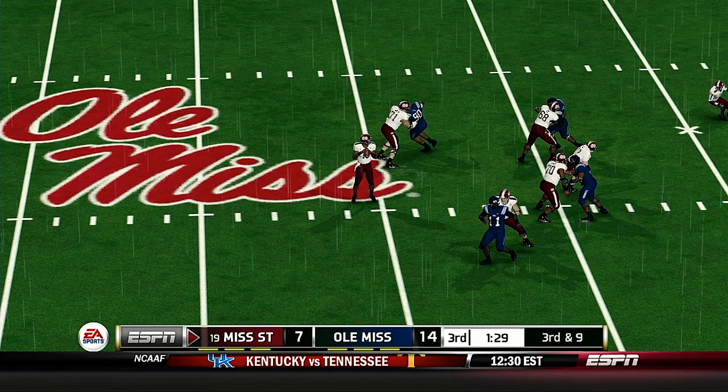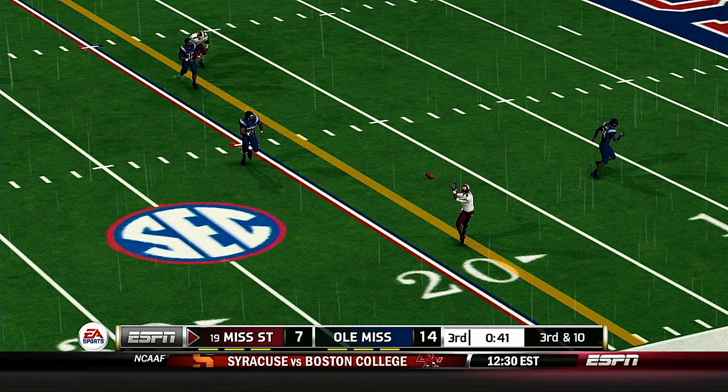From the 34-yard line, it's second down. Got a man, watch out here. And they make the stop at the 28-yard line. That brings us third and 10. Throws complete, and he's got room to work. He's pushed out of bounds around the 11-yard line. First down.